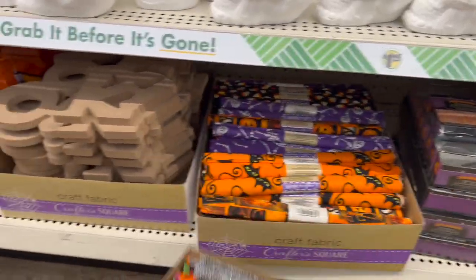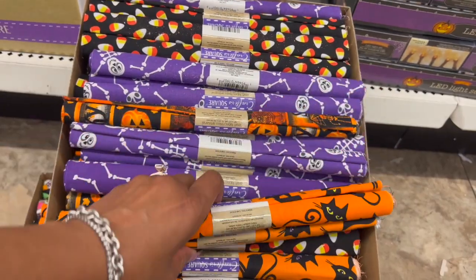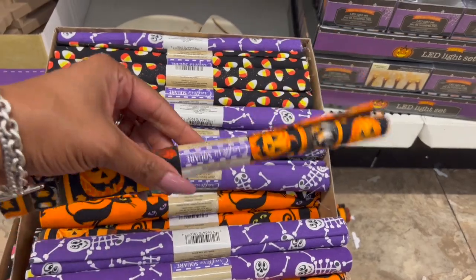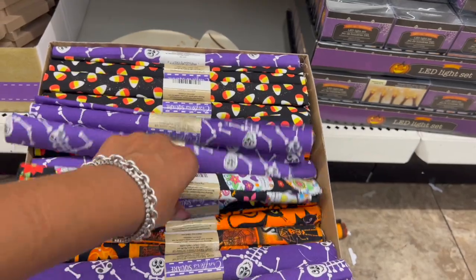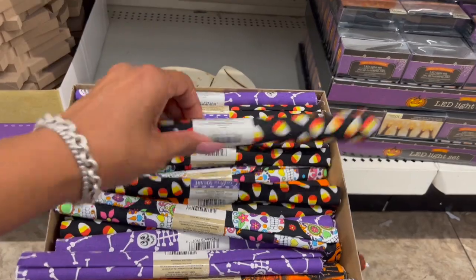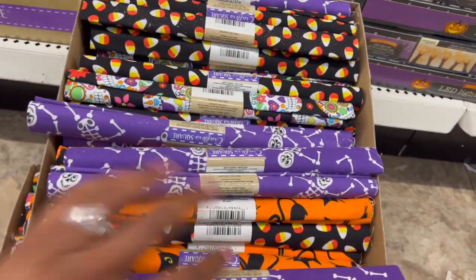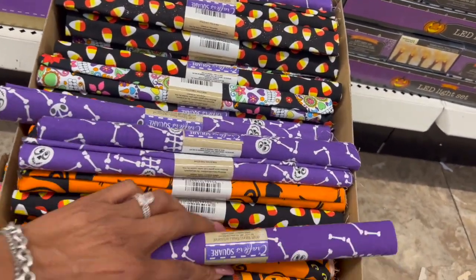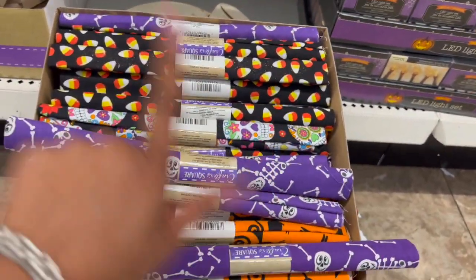Oh, it looks like they got some new craft fabric in. So they have the kitty cat, candy corn, which we've seen. Look at the purple skeleton. They have this one. I love the Day of the Dead. That is really cute. This looks like they have Day of the Dead, the skeleton, the candy corn, and the one with the kitty cat. And they have this one as well. Cute as that. Let's see if there's any more down here. Okay, so that's that one. Let me put this one back and we'll look at the other one.